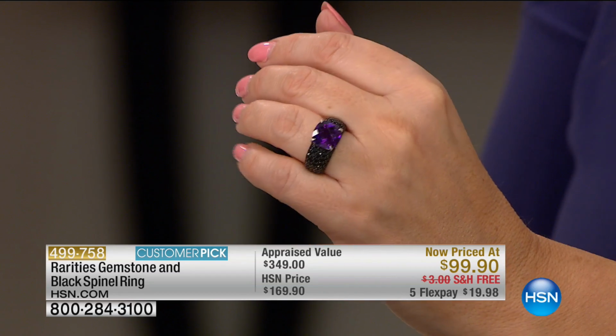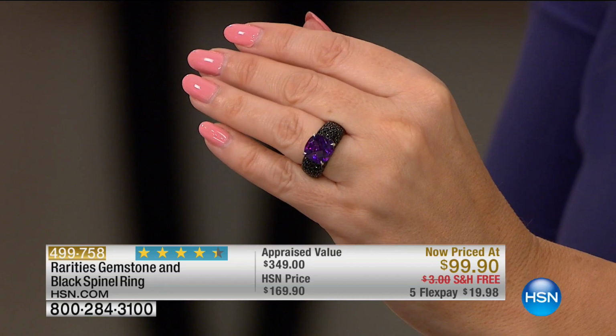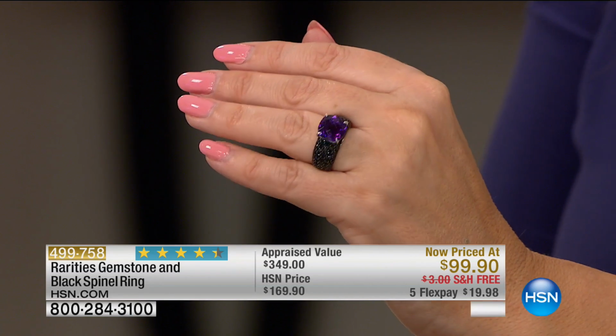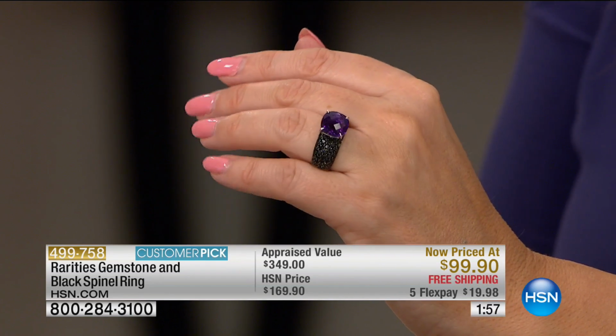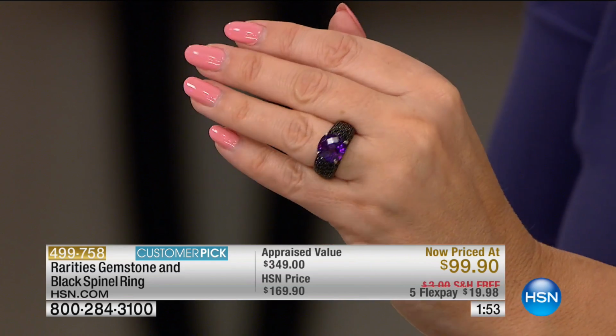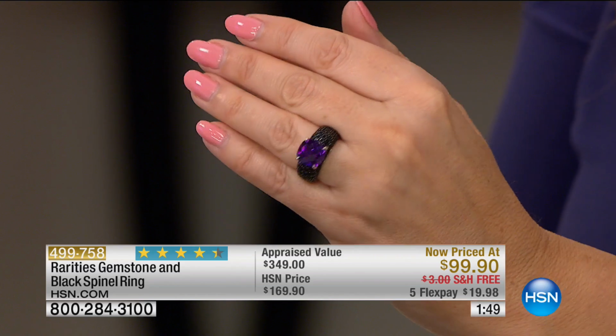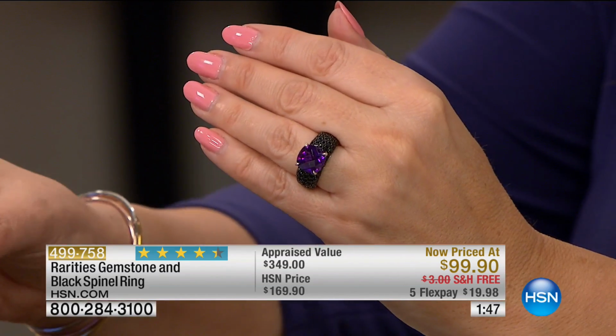And by the way, the reason why this is sparkling and it looks so gorgeous is because the cushion cut was known as the candlelight cut, because it gives off such a beautiful romantic light. It diffuses the light. And then when you look at that cigar band of all natural, black, sparkling spinel.